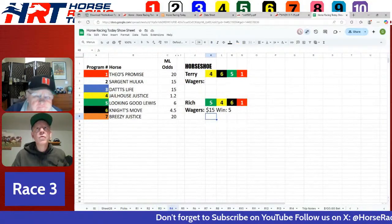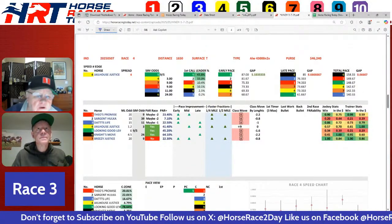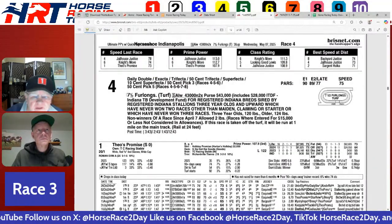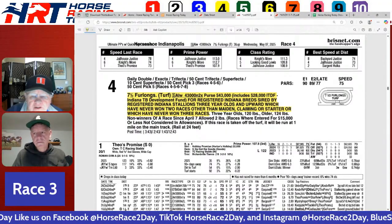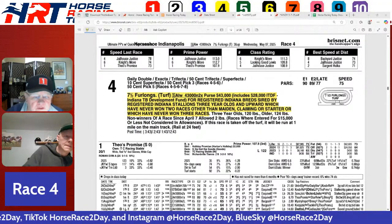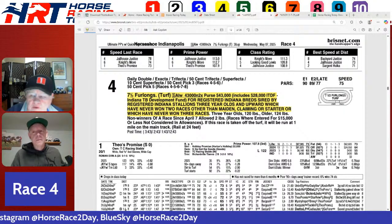Okay. Race 4, Terry, is what's next on our docket. All right. So we're going to go on the turf for the first time today. It's a 7.5 furlong race. It's an allowance race, $43,000 purse for registered Indiana bred, sired by registered Indiana stallions, 3-year-olds and upward, which have never won 2 races other than a maiden, claim or starter, which have never won 3 races.